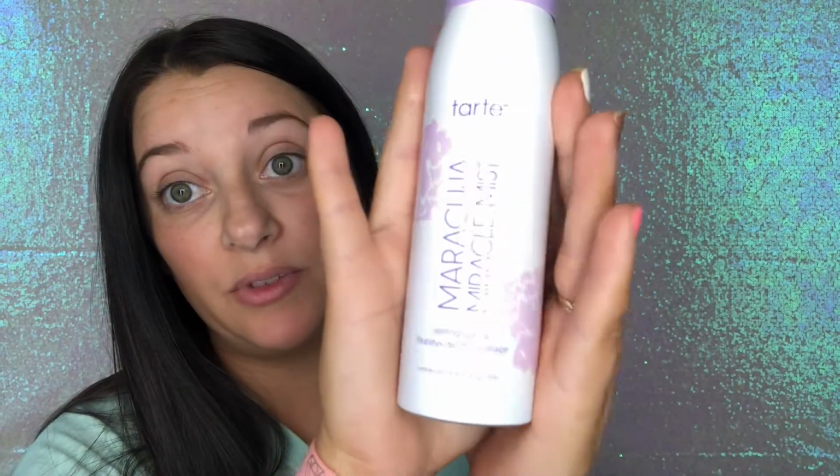Okay, it looks like the majority of mine are multi-use, like primers and setting sprays in one. This one just says setting spray. This one by Tarte, Maracuja Miracle Mist. So I guess we'll try this one. I guess I probably should put my hair back for this. Here goes. Setting spray first. That one smells really good. And it's continuous, which I really like.